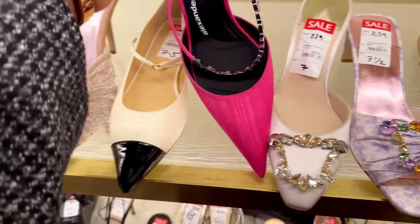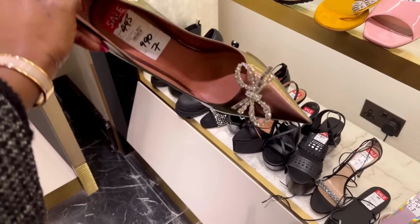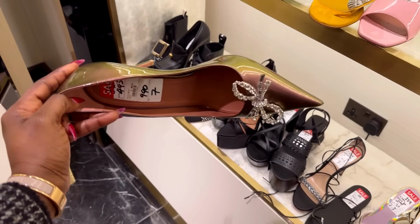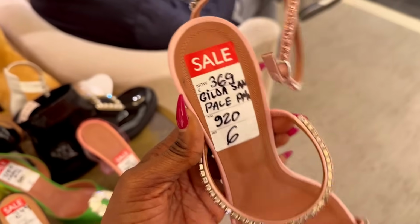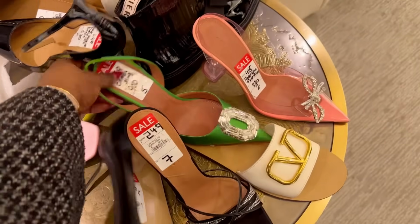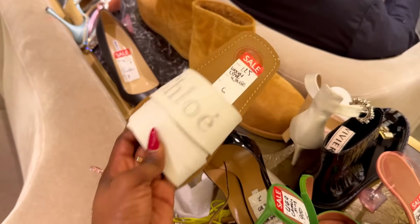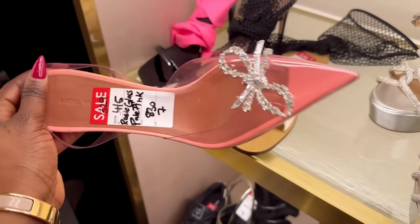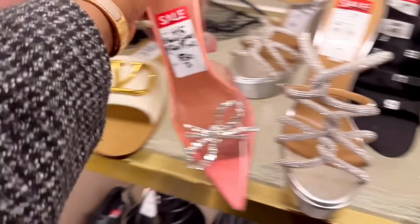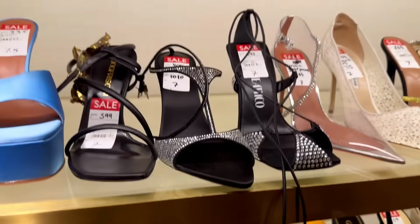God, this is from Alexander Wang. It's cute. And I love this one, sis. How cute is this one? And it's now £369 from Hamida Modadi. These as well are so cute, £225. I feel like it's just more of Modadi in this section, or the section I'm going to. Just Modadi shoes on sale. So many over here.